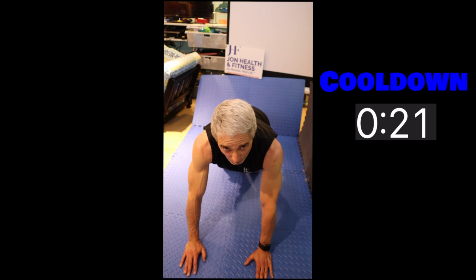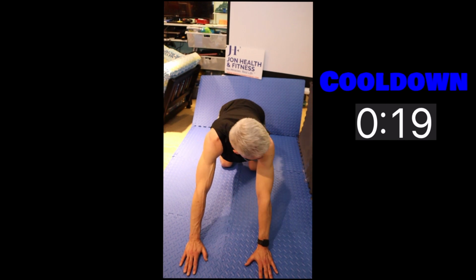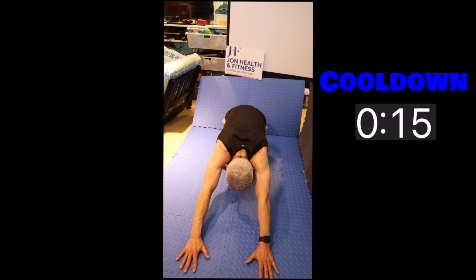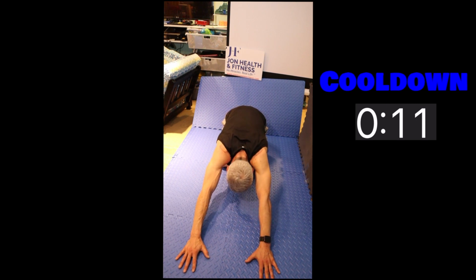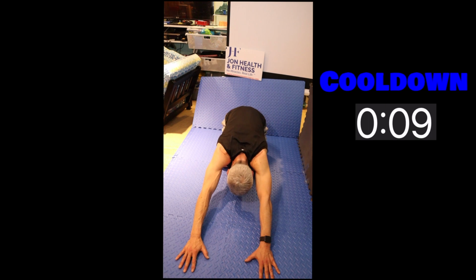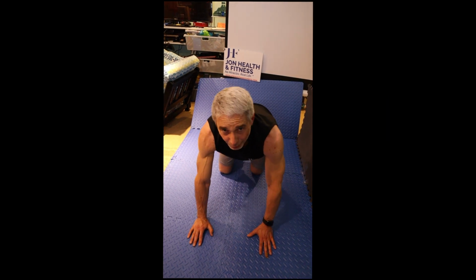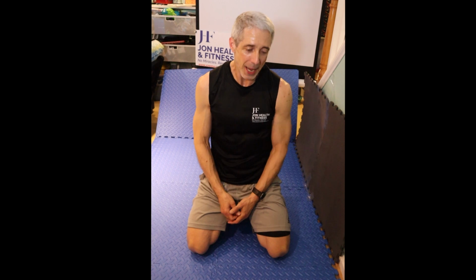And I'm going to drop those knees. Sit back in a child's pose one more time. Tops of feet ideally. On the calves. And a few deep breaths here. Slowly pull yourself up. That was 30 solid minutes of Tabata, including warm up and cool down.